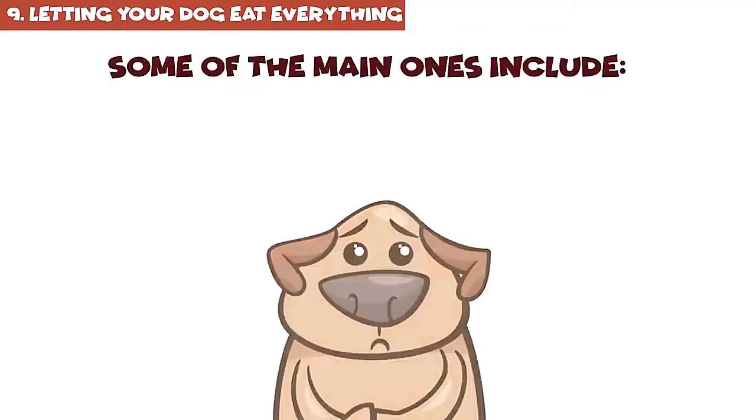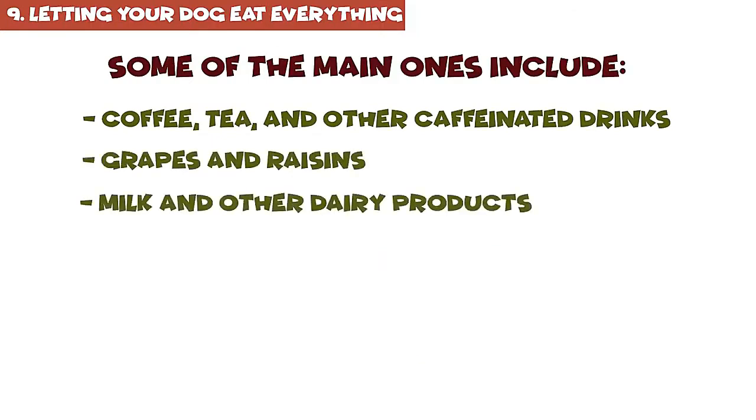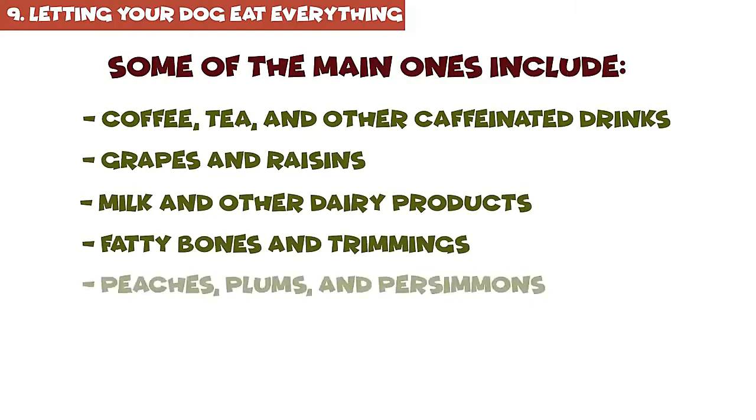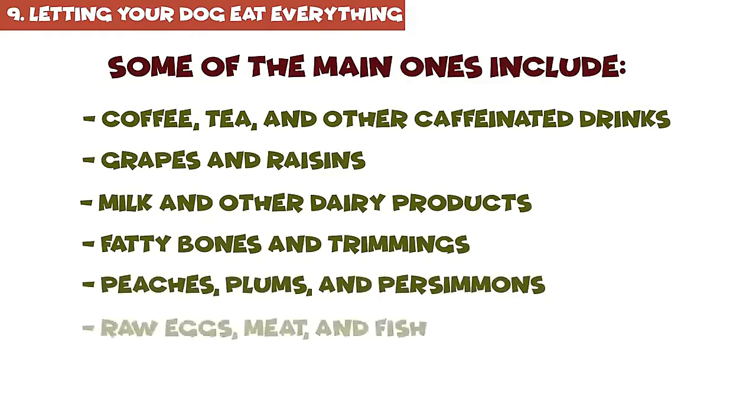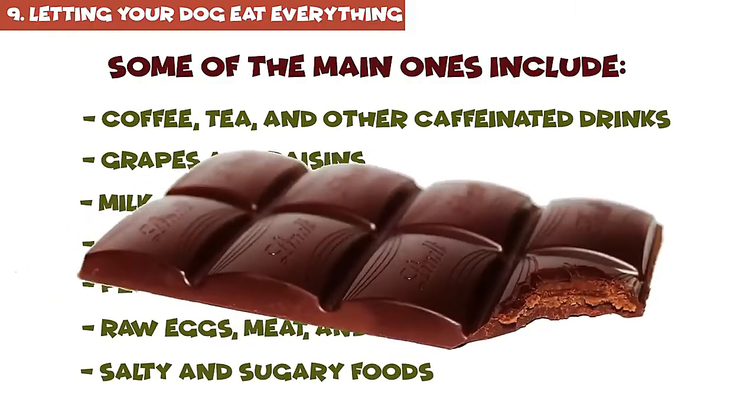Still, some of the main ones include coffee, tea, and other caffeinated drinks, grapes and raisins, milk and other dairy products, fatty bones and trimmings, peaches, plums, and persimmons. Hey, they all start with P. Raw eggs, milk, and fish, salty and sugary foods, and, of course, the infamous chocolate.